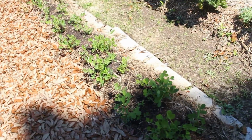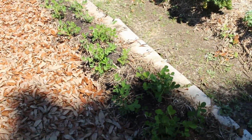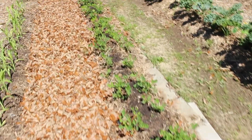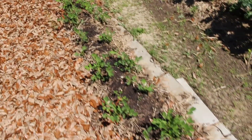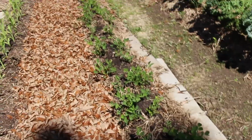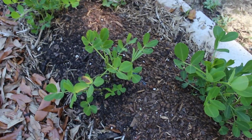Moving on, we have, let's see, we're changing the lighting a little bit because it's really shaded here, but this whole row is peanuts. Like all the way down, I have nothing but peanuts. Not super exciting, but they're all starting to grow. They've been very slow to take off. As you can see, if you've never seen a little peanut plant, this is what they look like.